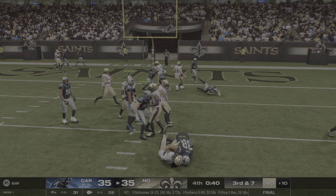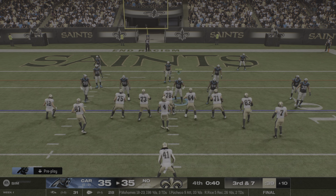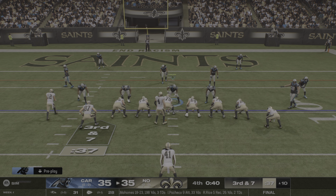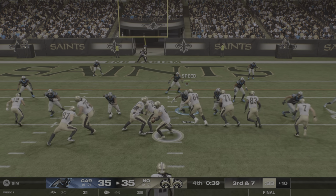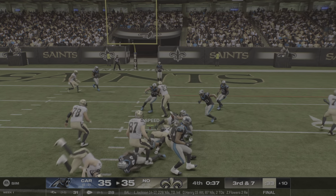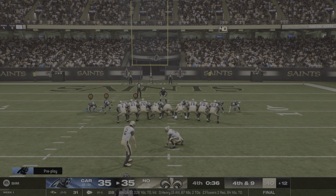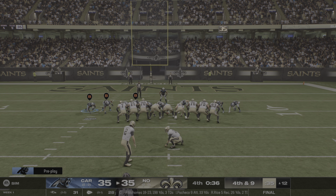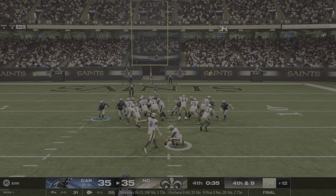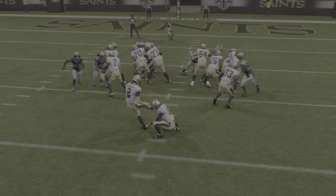Another run for Kamara. And the defense gets there to force a small loss. Now Carolina's going to take a timeout. That's its 2nd. A 2-yard loss brings up 3rd and 7. Counter give to Kamara. And he's caught behind the line for a loss. Now the Panthers decide to spend their 3rd and final timeout. Field goal. A 29-yard attempt. That one is good! And they're going to take the lead inside the final minute.